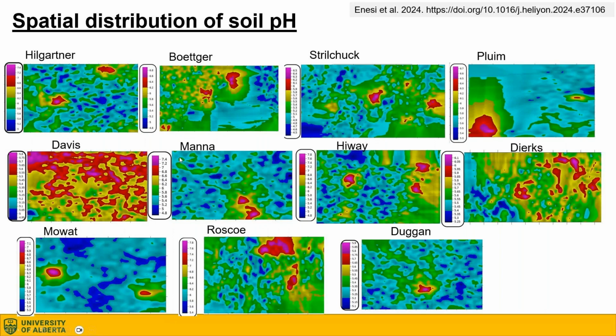So there was huge variability across the farms in the different pH zones, and this complicates everything we think about when you bring together all the impact that pH has on management, for nutrients, for soil health, for our crops. It just threw us for a loop.